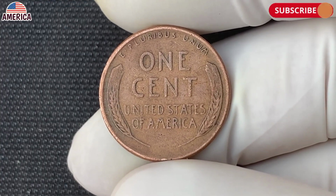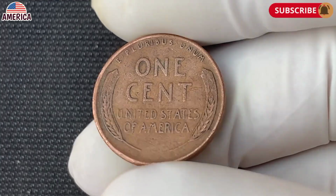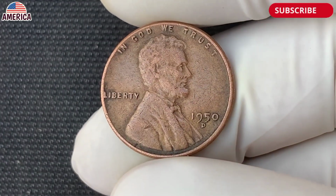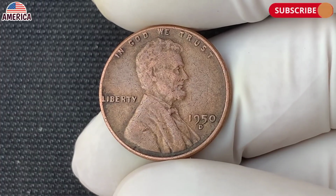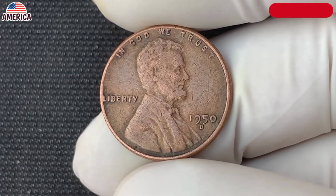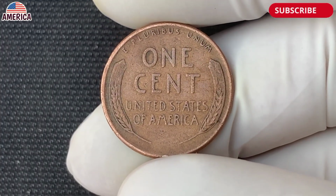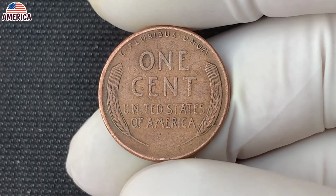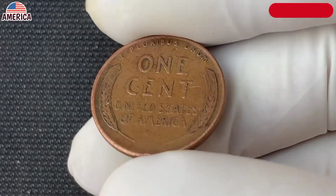So here's what you can do. Start by checking your own collection. Pull out that 1950D penny if you have one. Grab a magnifying glass, examine the mint mark, look closely at the date and lettering. Compare it with known RPM or double die examples online. And if you're unsure, take it to a coin expert or grading service.